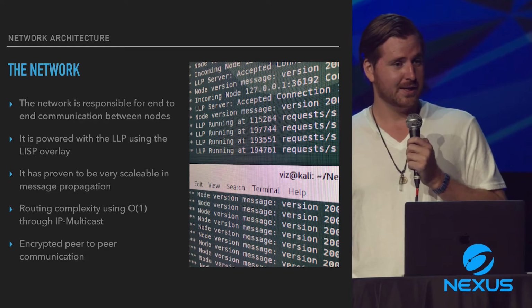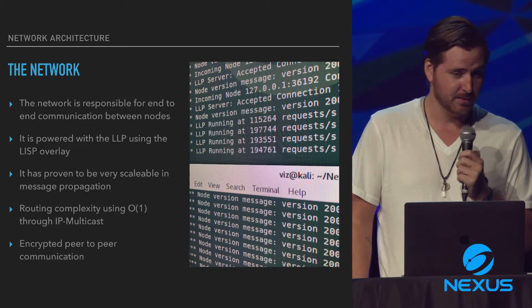So this order of 1 scaling on the network is going to allow more nodes joining the system to increase the efficiency, but not draw upon the load, because more nodes creates more security, but on the other side, if it's n squared, more nodes makes the routing complexity higher, which makes messages propagate slower, which then gives more reasons to not increase block sizes, and so on and so forth. So another really fun part is Lisp, Location Identity Separation Protocol, as you guys know.